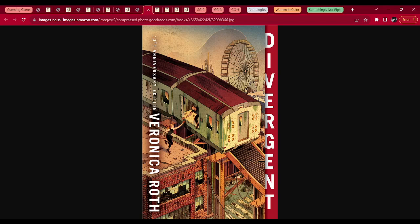Now, they do have a new cover that I really like. They have redesigned all of the paperback editions, 10th anniversary edition. Congratulations, everyone, on being old. And I like it a lot. I like the way Divergent is hidden behind this flap, because you want it to be big so people can see it, but you don't even need to have the full text visible to recognize it as Divergent.